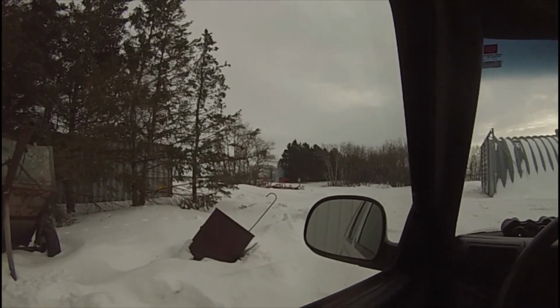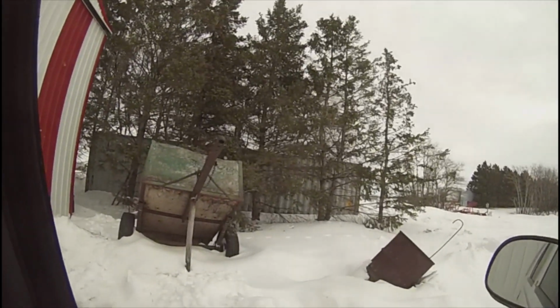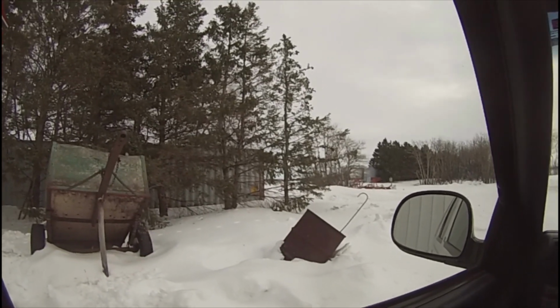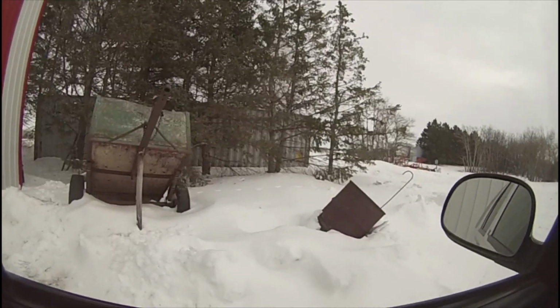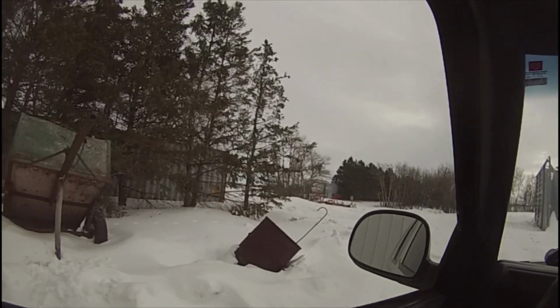Well, there you go. Safely back home again. I never did get to town. When I got to the highway, it was covered in wet, melting snow and slush, and probably salt too, so I decided it wasn't worth driving through that stuff, so turn around, come right back.